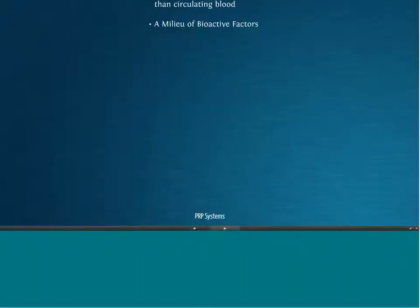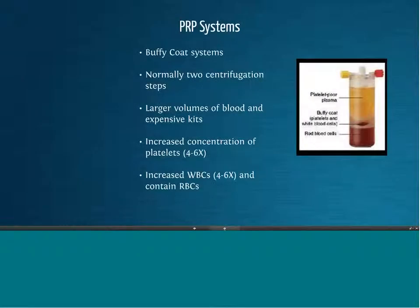There's 2 basic kinds of PRP systems on the market. One of them is a buffy coat system. The buffy coat systems usually require 2 centrifugation steps or hard spins. Requires larger volumes of blood. The kits tend to be more expensive. You do, however, get a higher concentration of platelets, usually 4 to 6 times. But with that, and we'll talk about the pros and cons of this, you get an increase in white blood cells as well as an increase in red blood cells.